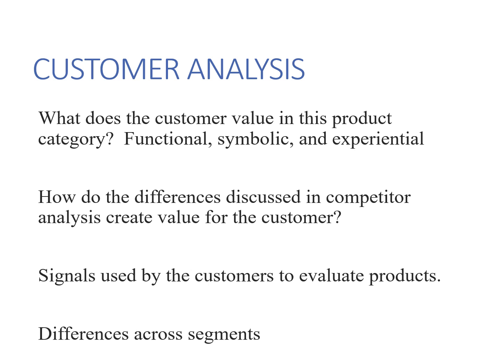Then we need to do a customer analysis. What does the customer value in this product category? Are the benefits that they are interested in functional benefits, like problem-solving benefits? Are there symbolic benefits, that are benefits that are more socially oriented, or are they experiential benefits? That is, benefits that stimulate the mind or body. And then how do these differences discussed in the competitor analysis create value for the customer?